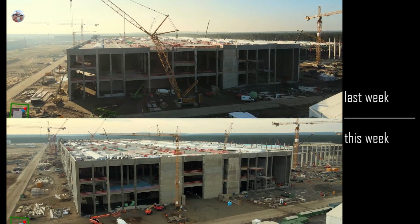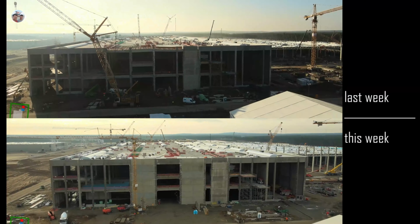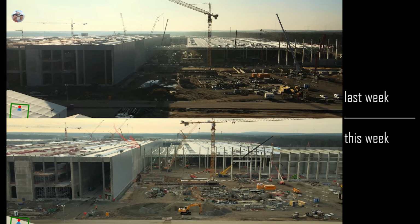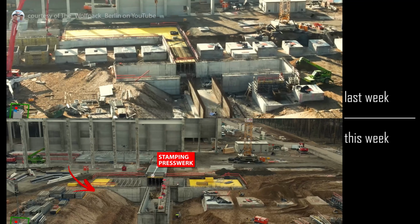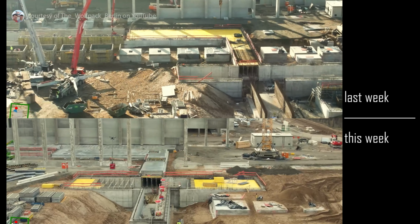The northernmost face of the building is beginning to be enclosed. The countless cranes on site are still doing great work. The corridor between the concrete and steel building is closing in quickly. And the foundations to the north of the steel building are looking great. Last week they were mostly forms and a bit of concrete. This week a lot of them have been backfilled, and they are no longer just concrete stubs in the mud. They're kind of sealed off and looking good.